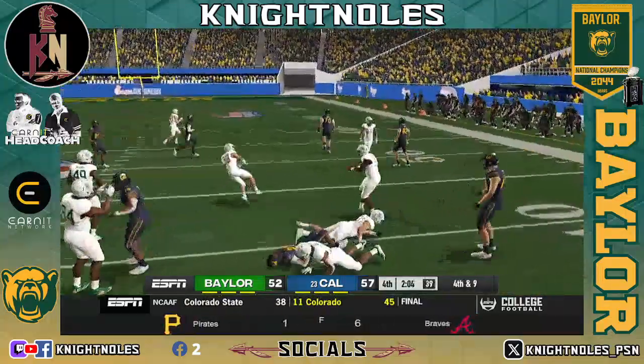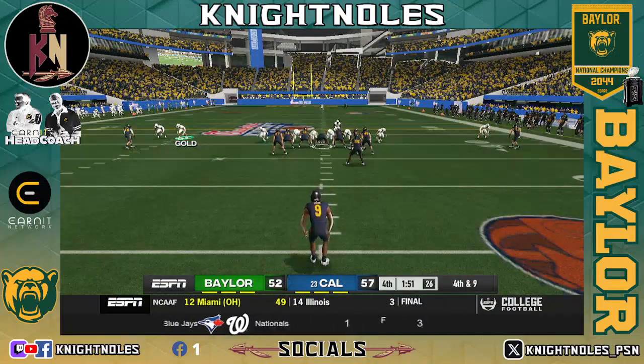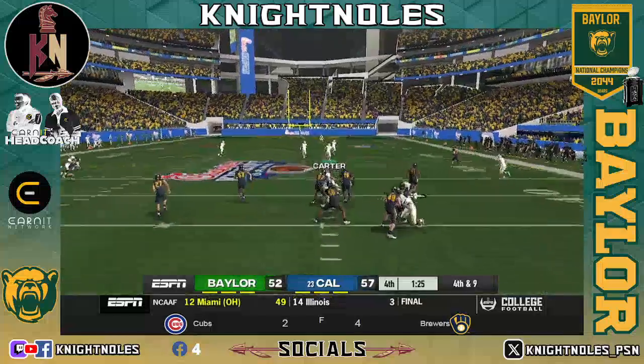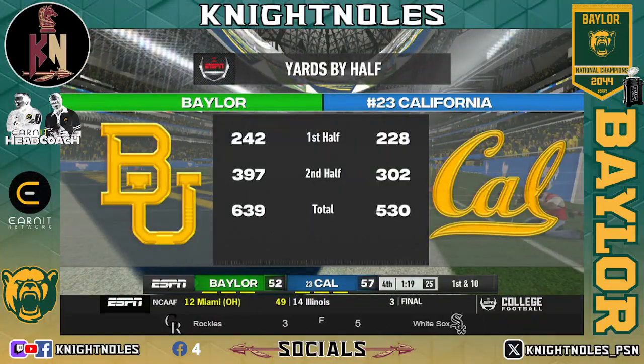After a decent run up the gut. Johnson will be the return man. Fielded at the 19. Brought down at the 26. The Bears battled all game long, but it's not looking so good right now. Well, but remember, they're still within striking distance here. If they can put together a drive, they got a shot to win this game.